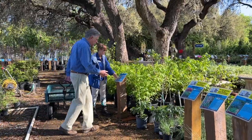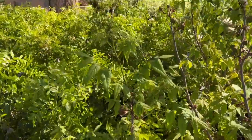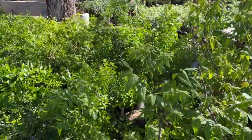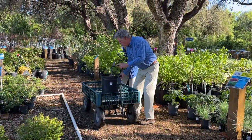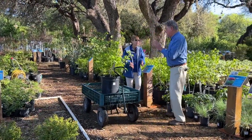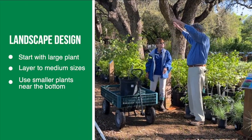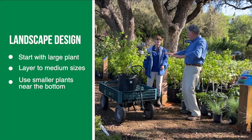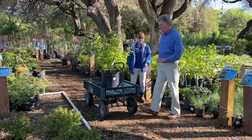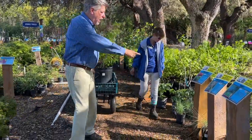I'm going to start with some plants here. Can I have this Mexican buckeye? Of course. Let's get that one out. It's a large one, but this is on the SAWS coupon. Yes, it is. Let me get that. Okay. So why do I want this to be the centerpiece? We have a large tree, then we'll come down and gradually get smaller and smaller. Beautiful. Love it.